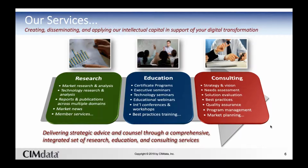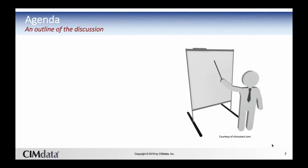But let's now turn to the topic of interest. In my presentation today, I will engage in a discussion of collaboration, specifically product design collaboration. I will first offer 4 takeaways I hope you will remember from the discussion. I will then begin with a definition or taxonomy of collaboration that CIMdata developed a few short years ago, working with major aerospace OEMs.